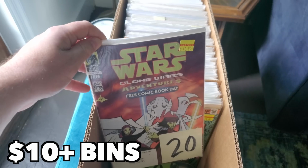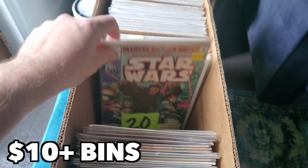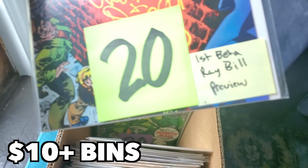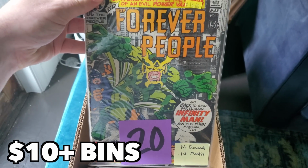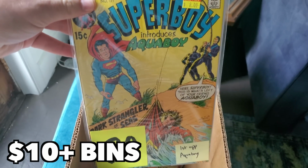We do have the first General Grievous. This one is unfortunately stamped. We got the first cover of Han Solo and Chewbacca. Really nice grade. This is the first preview of Beta Ray Bill. Very nice. Don't think I've ever owned that one, actually. Actually, that could be for the PC. First appearance of Desaad. Really nice there. We got the first appearance of Aqua Boy.